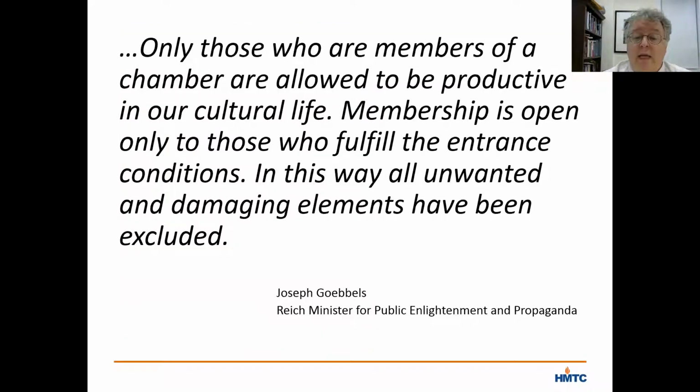Joseph Goebbels, the Reich Minister for Public Enlightenment and Propaganda, explained, "Only those who are members of a chamber are allowed to be productive in our cultural life. Membership is open only to those who fulfill the entrance conditions. In this way, all unwanted and damaging elements have been excluded." This was the Reich Culture Chamber.